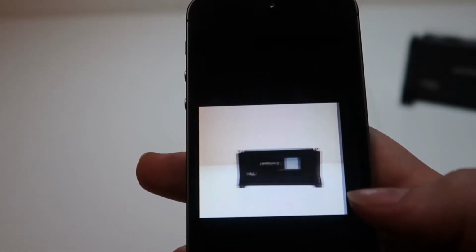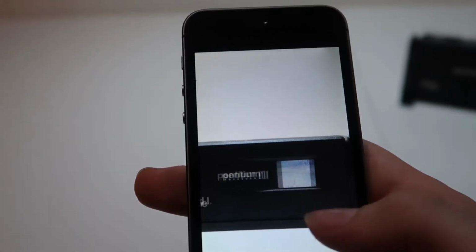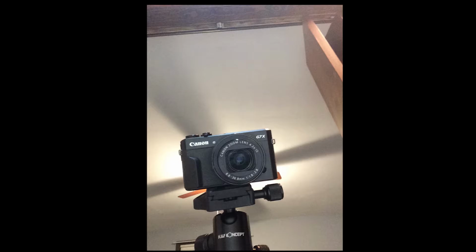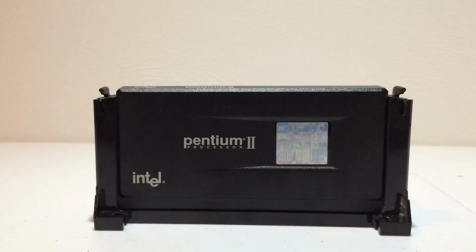And well, you can judge the pictures for yourself. Here is the back-facing camera image that we took on the Intel Pentium 2, and here is the front-facing image that I was able to take with the 1.2 megapixel front camera. Honestly, they don't look too bad, but they don't look too good, especially considering what's out on the market today. So I would give this roughly, I don't even know what to give this.